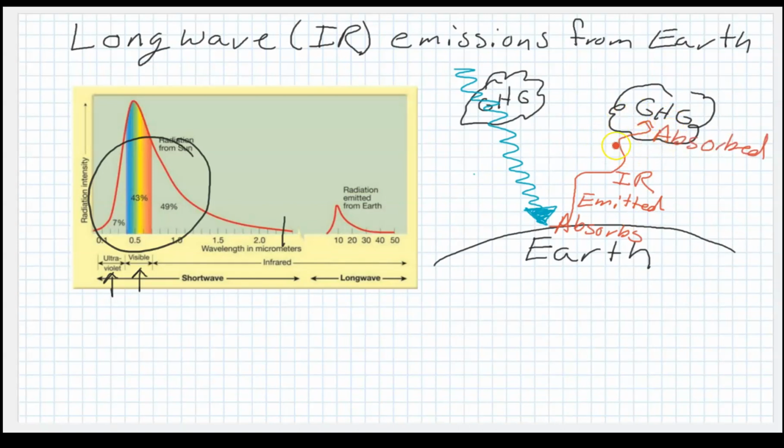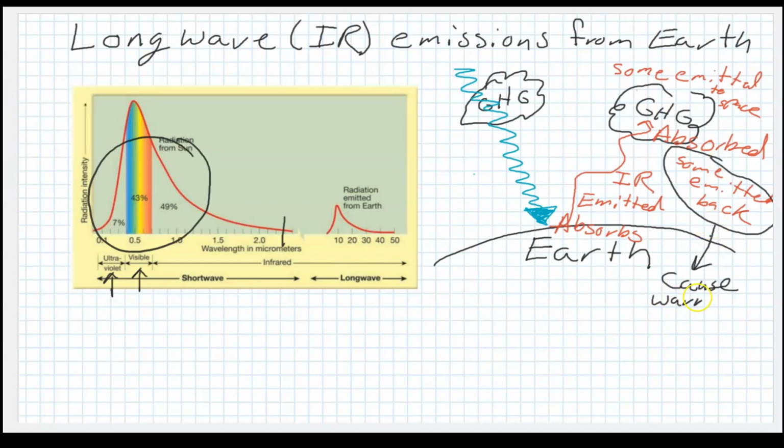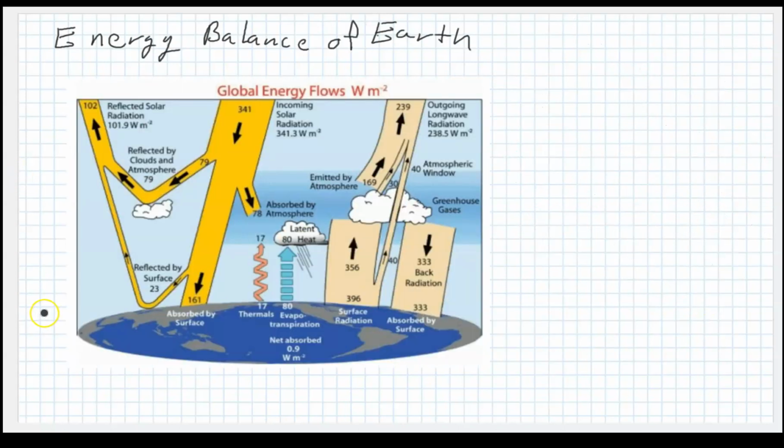And then once it's absorbed, one of two things will happen. Either it'll be re-emitted, and it can be re-emitted in any direction, really. So some of it can be re-emitted into space, and some can be emitted back toward the Earth, okay? And it's these that are emitted back toward the Earth, this group here, that are responsible for warming our atmosphere, okay? So this radiation coming into the Earth, some of it being absorbed by the Earth, and some of it being absorbed by greenhouse gases, gives the Earth the temperature that it has currently.